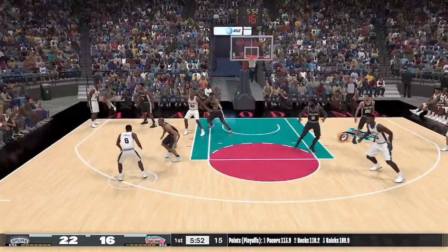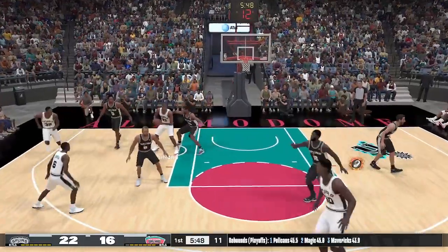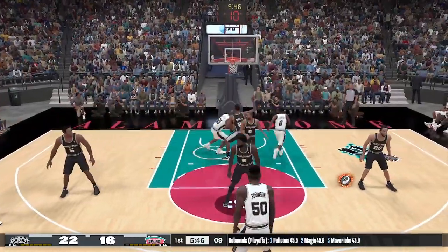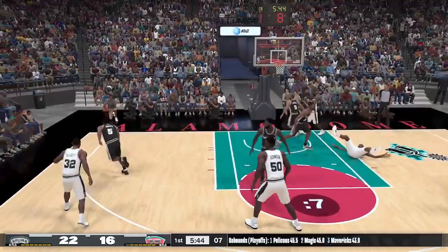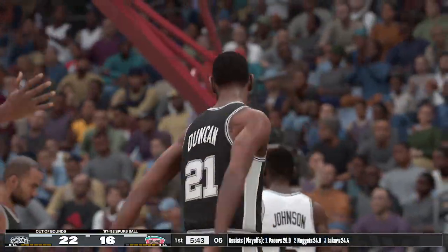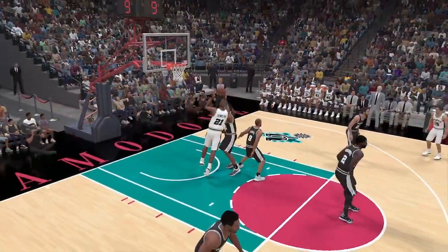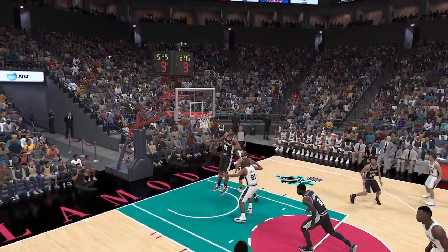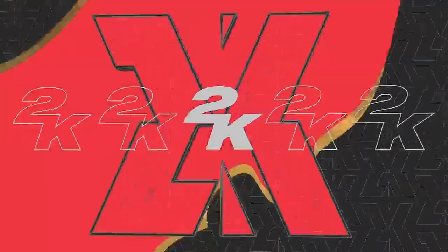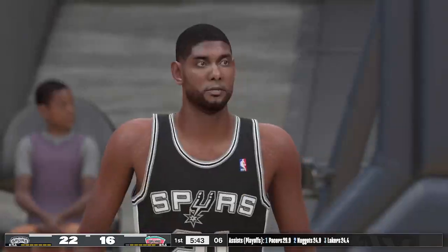Johnson against Parker. Johnson, the pass to Duncan. Duncan with the block. That's an awesome defensive display by Duncan there, coming up with the block and aggressively sending that one back. Let's take a second look at that fantastic block. And a block like that sends a message. One that says we're not giving up this lead.